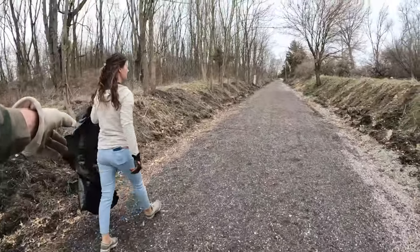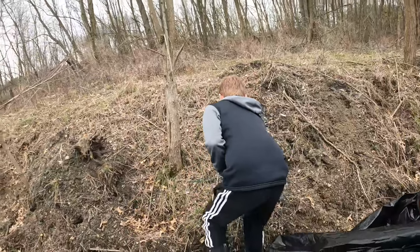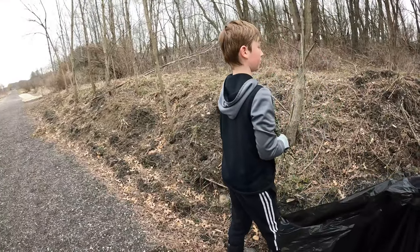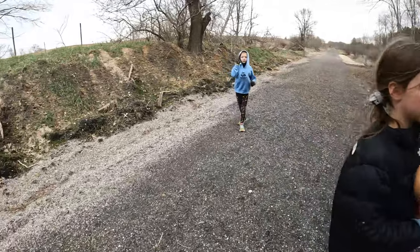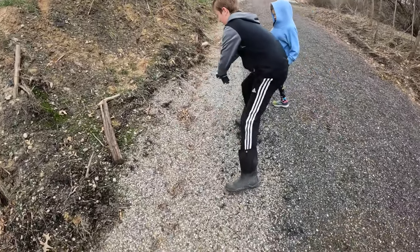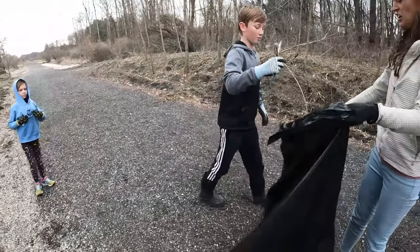There you go, there's some rope. Where? I don't see it. Oh, what'd you find? Oh, there's more rope. Is it buried? Actually, I got a knife. I can just cut it off. No, I want to pull it. Dad, I can pull it. Nice. Dang.